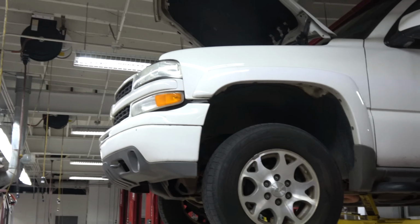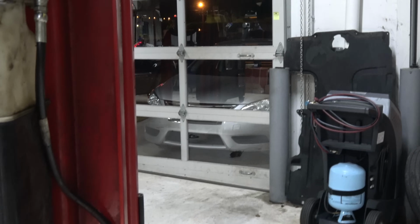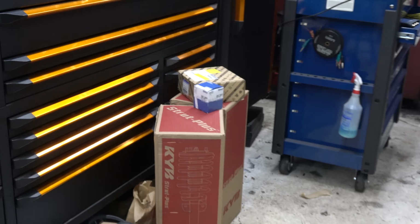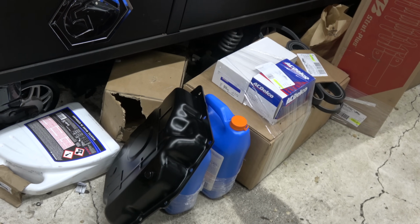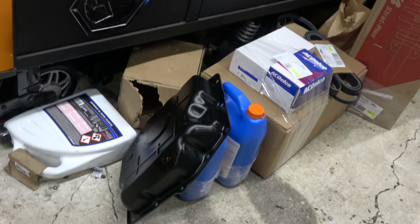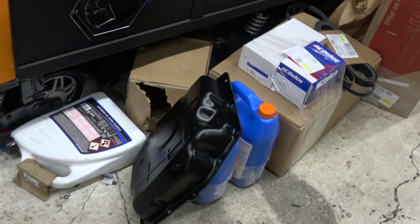All right, I've got this Tahoe that needs a water pump. I know, big surprise. I also have a Nissan Sentra outside that is getting new struts for a popping noise. I've got a Jeep Liberty coming in tomorrow for a leak on the transmission pan, putting a new pan on it. Already resealed once and somebody else was in there, so it's getting a new pan.